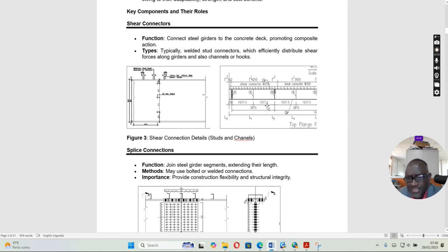Then we have the channel. There's a lot of research being done on shear connection by channels. Of course, it's also very good. It has its own formula. It has a design philosophy. You have to do so. These are the two key ones. I also see, if you look at BS 5400 Part 5, you are going to see other different types. I think hooks and some spiral types are all there, different configurations. But these are the two dominant shear connectors. Their function is to connect steel girders to the concrete deck, promoting composite action.